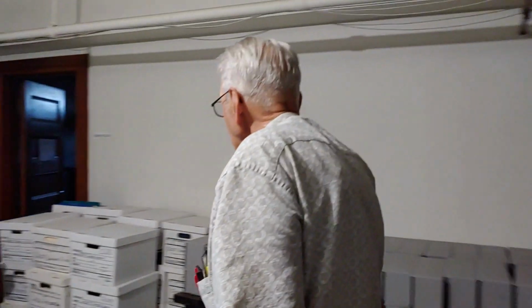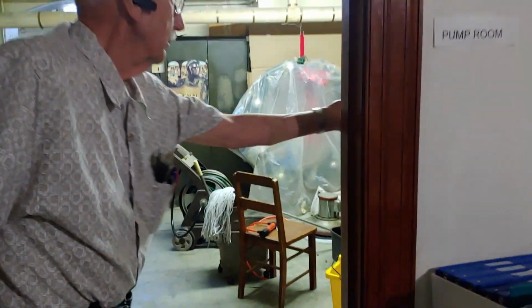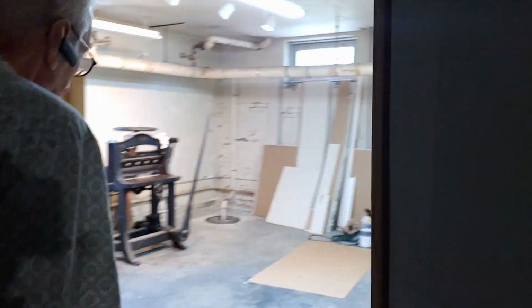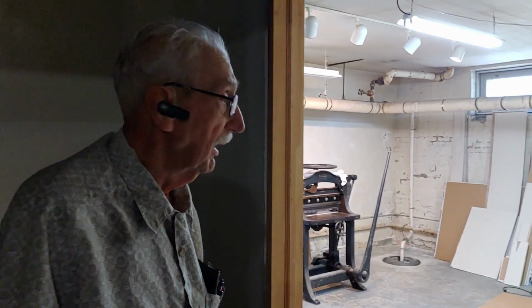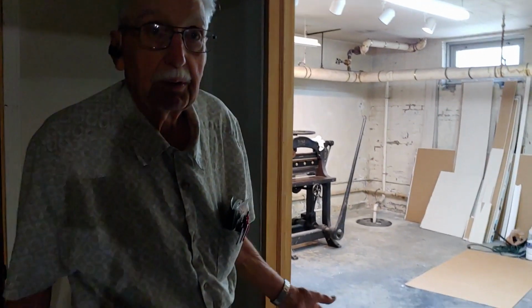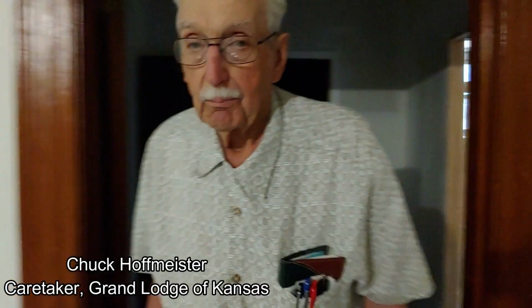This is what we call the pump room. Got a lot of equipment, lawn equipment, and so forth in it. And this was one time the print shop. When the last, I'm trying to think of his name, when he passed away or retired, we didn't have anybody to finish with the printing. So then they changed over and are doing a lot of it now by just the printer upstairs.